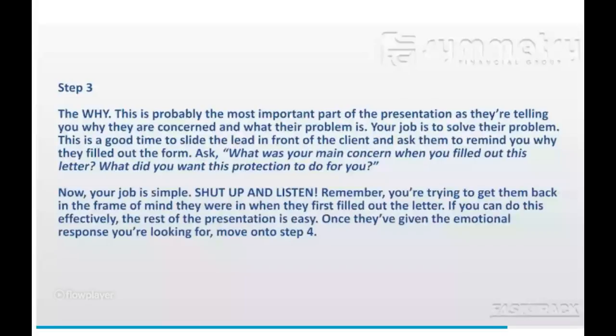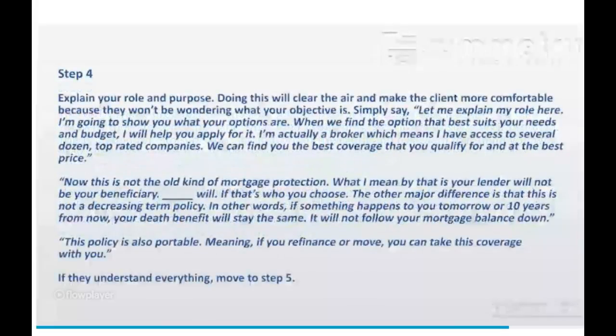Once they've given you the emotional response you're looking for, move to step 4. Explain your role and purpose. Doing so will clear the air and make them more comfortable because they won't be wondering the whole time what your objective is. Simply say, let me explain my role here. I'm going to show you what your options are, and when we find the option that best suits your needs and your budget, I will help you apply for it. I'm actually a broker, which means I have access to several dozen top-rated carriers so we can find the best coverage that you qualify for at the best price.